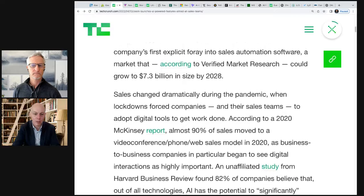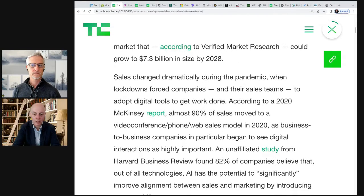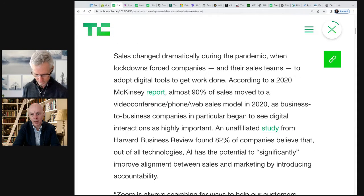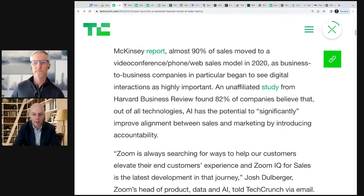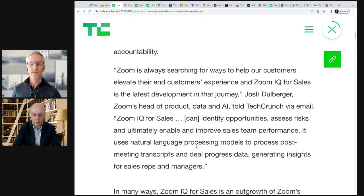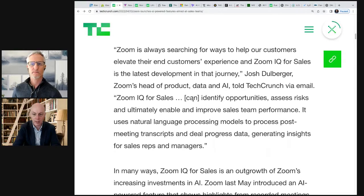And what Zoom are doing when it comes to sales calls, they're adding in technology that is able to, first of all, look at what are they saying. Zoom IQ for sales can identify opportunities, assess risks, and ultimately enable and improve sales team performance. It uses natural language processing, so there's our AI models, to process post-meeting transcripts. And this is the interesting part. Process transcripts and deal progress data, generating insights for sales reps and managers.